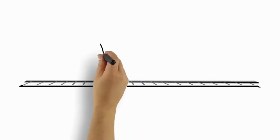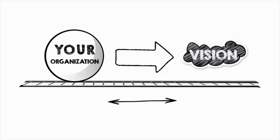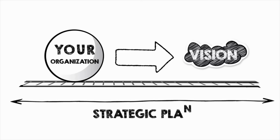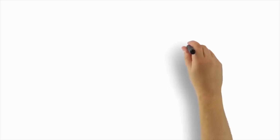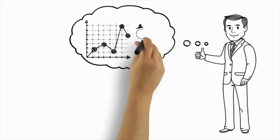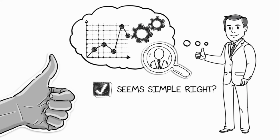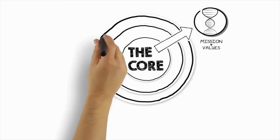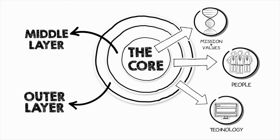Now let's imagine your company as a metal ball smoothly rolling along two thin metal round rails. Your strategic plan in a purposeful direction towards your vision. Seems simple, right? Well, now let's dig a little deeper and examine each of the component parts. If you cut the ball in half, you'll see three distinct layers. The core, comprised of mission and values, the middle layer made up of people, and the outer layer made up of technology.